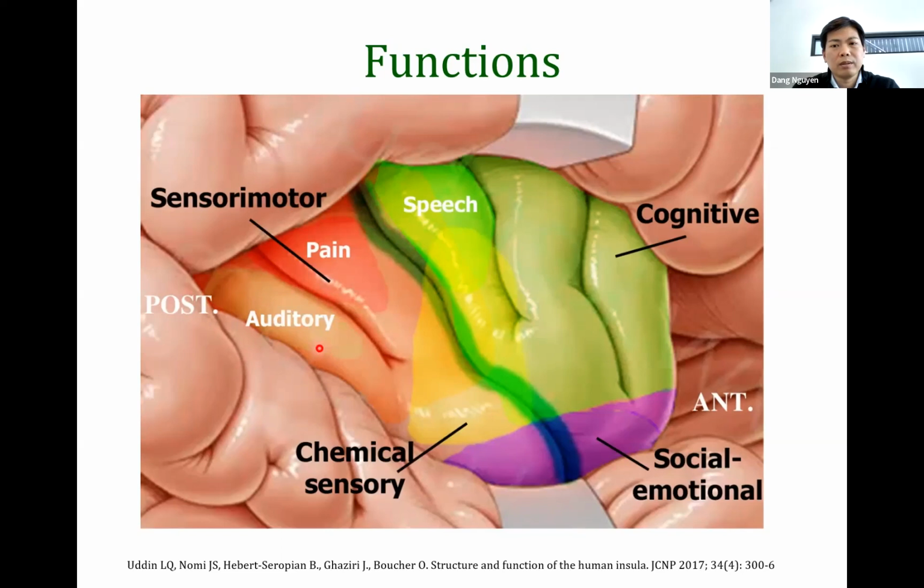So typically how we understand the function of the insula is the posterior insula is very important for the processing of sensory stimuli. So here you have somatosensory stimuli, including pain. You have auditory stimuli. You have visceral sensory stimuli and olfacto-gustatory stimuli. And all of this information is integrated in the posterior insula and transmitted to the anterior insula to be integrated into several functions, for example, social emotional processing and higher cognitive functions such as decision-making and attention.